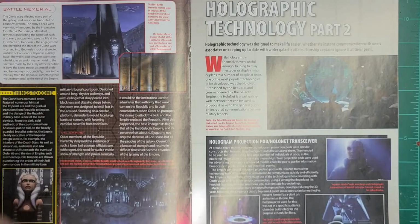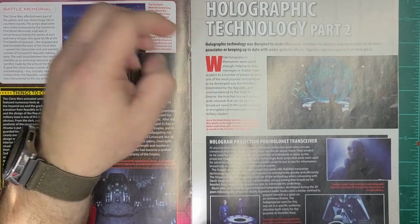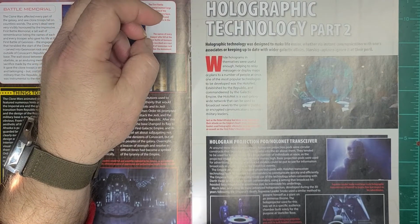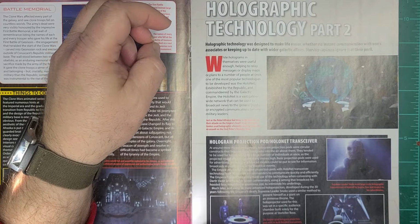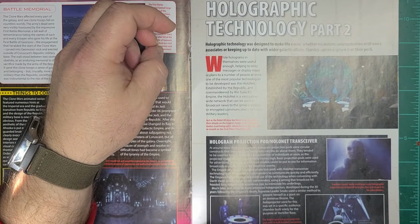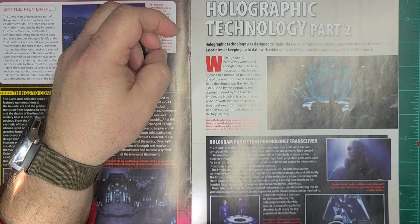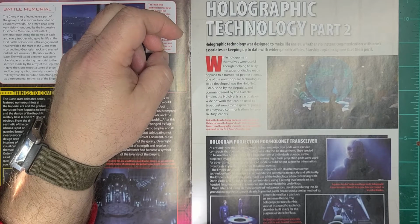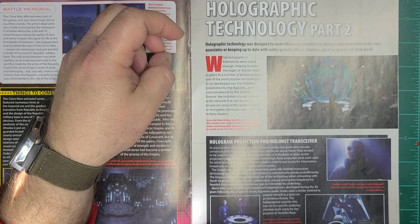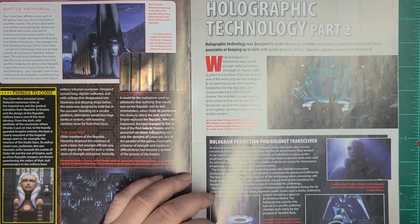Holographic Technology Part 2. This was from a couple of issues ago. Part 1 was. While holograms in themselves were useful enough, helping to relay messages, to display maps or plans to a number of people at once, one of the most popular technologies to be developed was the Holonet. Established by the Republic and commandeered by the Galactic Empire, the Holonet is a vast galaxy network that can be used to broadcast news to the general public or encrypted communications between military leaders.